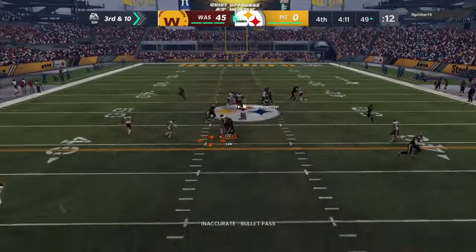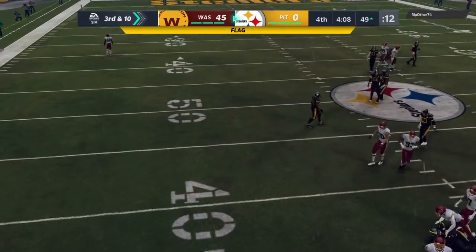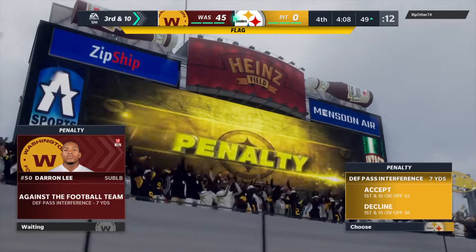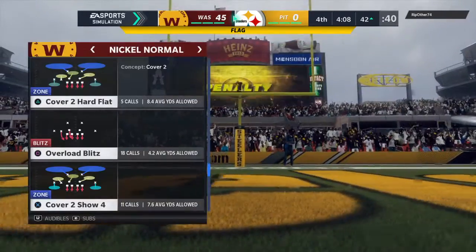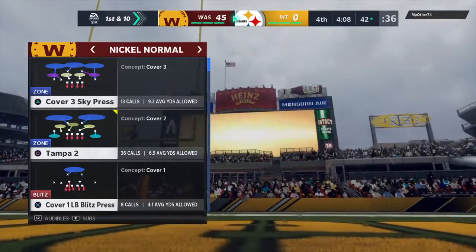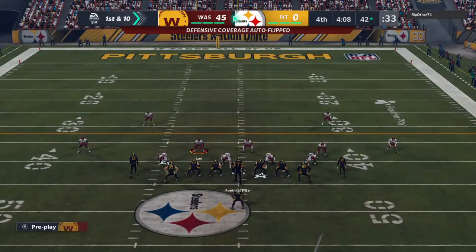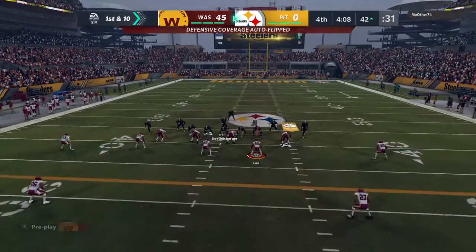Now Roethlisberger to throw. Open man completes it to Smith-Schuster. And he is tackled inside the 40, not quite to the 35. So instead of fourth down, first down. Well, so much for winning the down you put a lot of emphasis on, because third down is key for offense and defense. Instead, you're going to stay on the field and start a new set of downs.